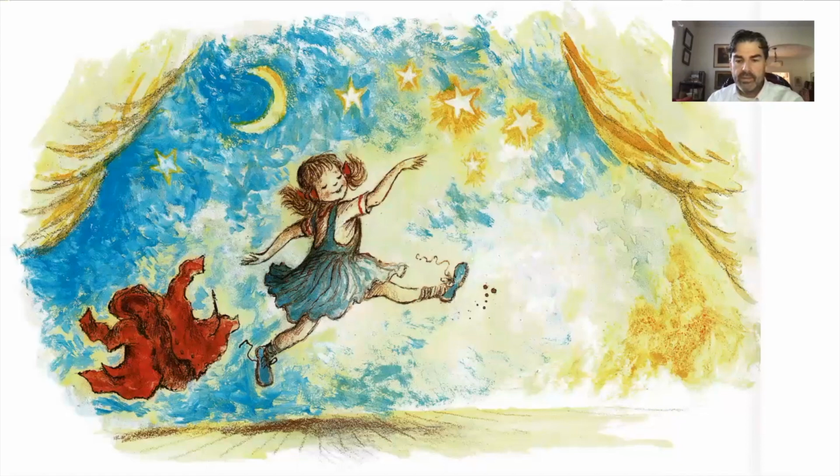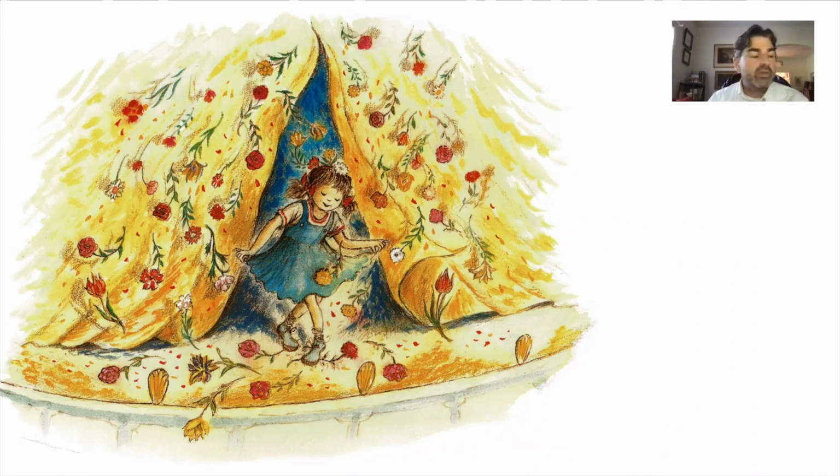Well done, the audience shouted, bravo. When the music stopped, Katie curtsied and gathered up the flowers.